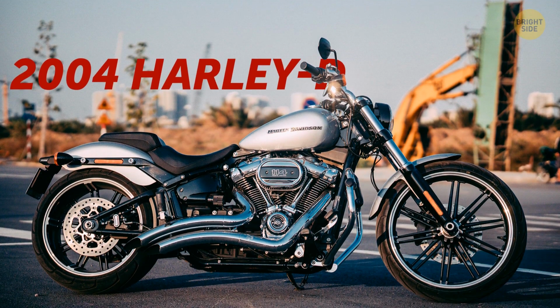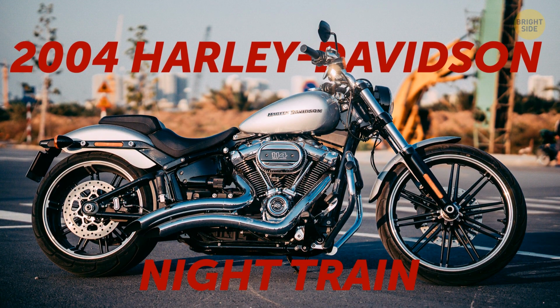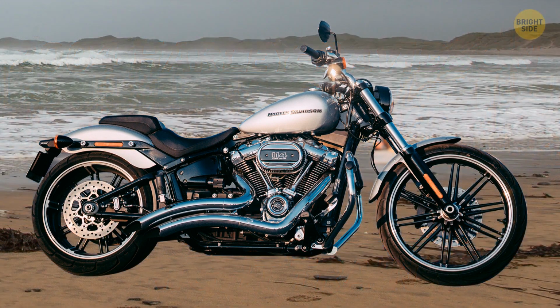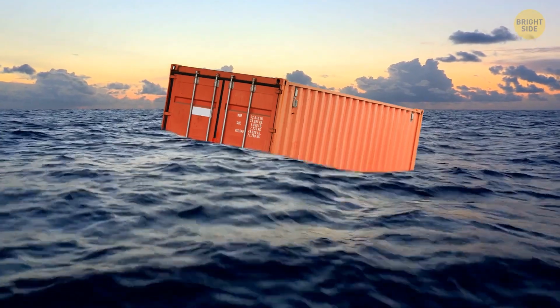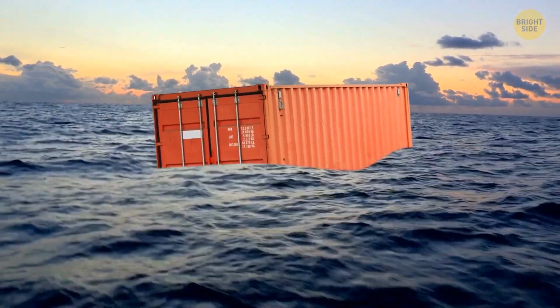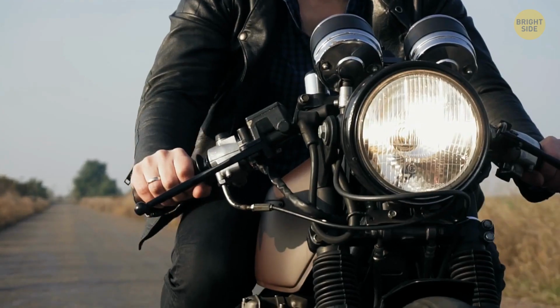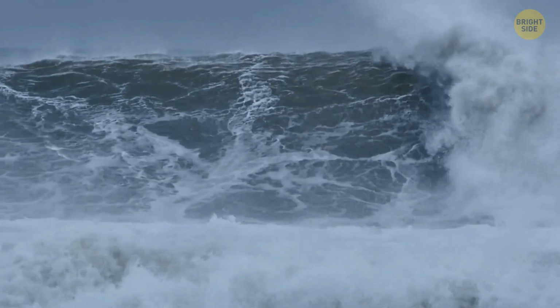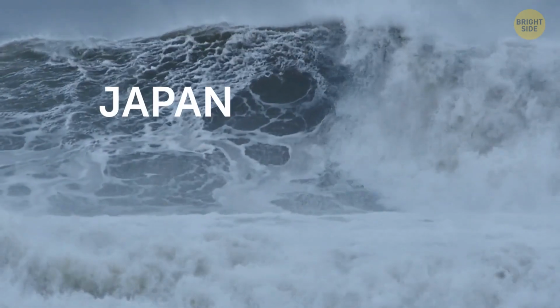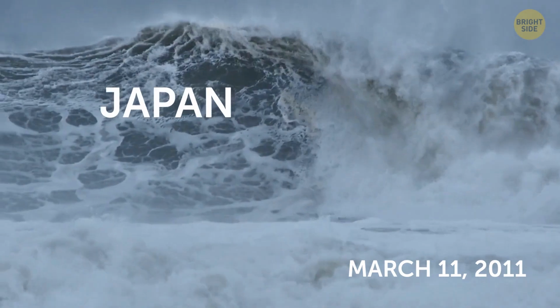A 2004 Harley-Davidson Night Train motorcycle popped up ashore on a British Columbia beach back in 2012. It was neatly packed inside a shipping container. It took some time to do it, but the owner was eventually traced down. His name was Ikuyo Yokoyama, and he lost his motorcycle after a tsunami struck Japan on March 11, 2011.